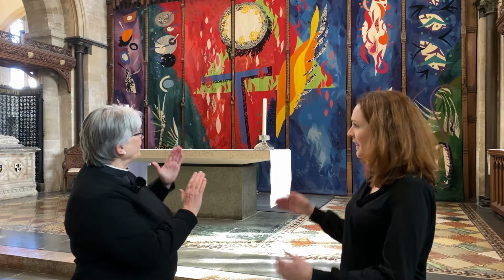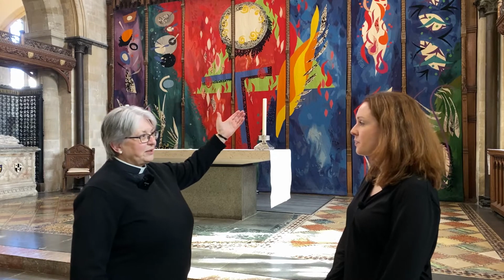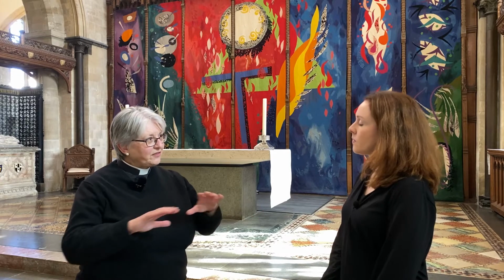So a little bit like panels. A triptych almost, like an altar screen. Yes. You can see that the screen is just dark brown wood. There was a smaller altar and reredos, but it was felt that that was completely out of scale with the cathedral, which is so large. And also the screen was dull.